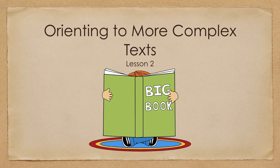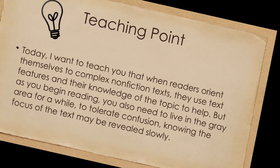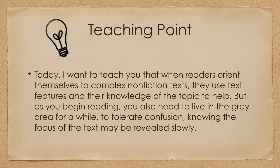Getting better at reading nonfiction is a little like getting better at video games. You need to be able to master the higher levels, and those higher levels have harder challenges and require different strategies. I want you to remember that when you orient yourself to complex nonfiction texts, you're going to use text features and knowledge of that topic to help, like my brother did with the football game. But as you begin reading, you also need to live in that gray area, in the confusion, in the I don't understand yet area. You need to tolerate confusion because you know that the focus of the text will be revealed slowly.